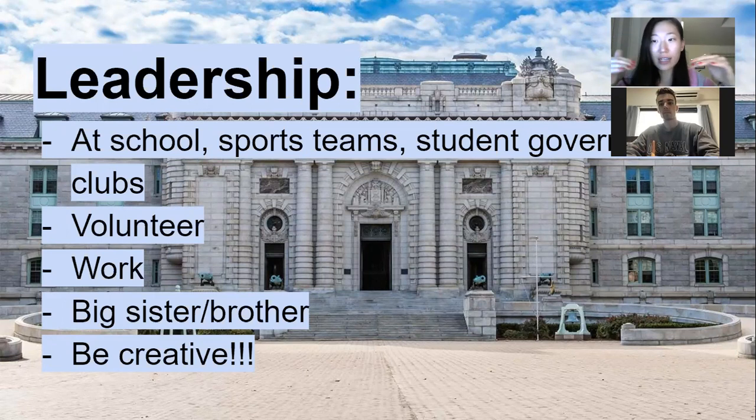You don't just need leadership positions in school, right? If you volunteer anywhere, like Rotary Club or Lions Club, if you work as a lifeguard, as a cashier, as a manager somewhere, if you're a big sister or big brother, if you take care of your siblings or your parents, all of this is leadership. You've got to be creative, you know?